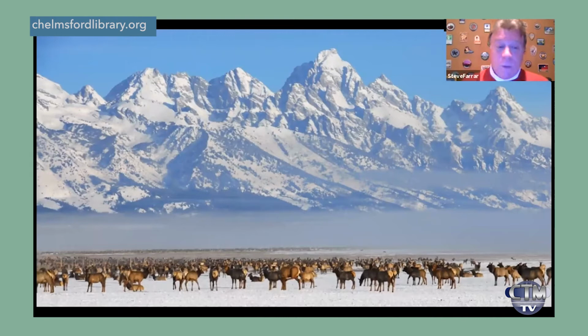And it's very different. They're accessible if it's a brutal winter. The rangers can go out on snowmobiles and bring bales of hay out to them and help keep them alive. So it's a big help.